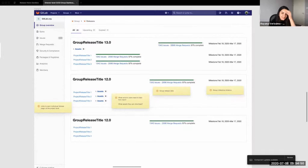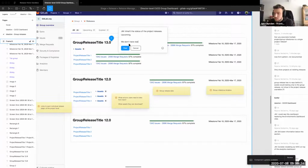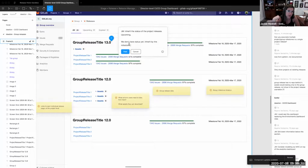Lots of information, please. So we should inherit the status from the sub-projects, kind of like how milestones do it today with issues, for example. And we don't have a released at attribute visible in the UI. So this means that it's either going to be inherited by someone who has curled the API for the released at attribute to be set in the future for upcoming, or it's inherited by the milestone schedule. So I think that should all be inherited from the project relationships, because again, group releases are an aggregator. Their information should be from the project level.